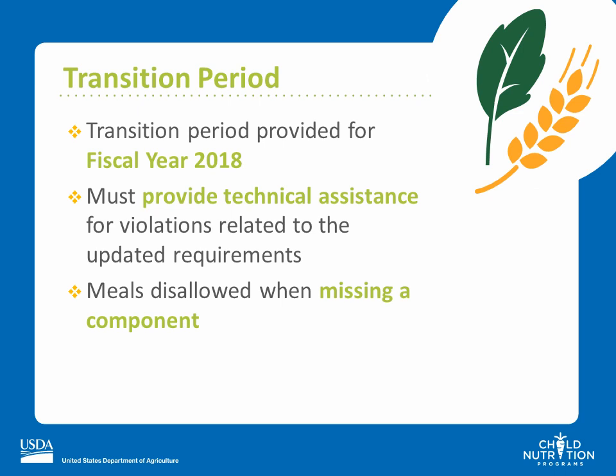As long as child nutrition program operators are making a good faith effort to comply with the updated preschool requirements, meals cannot be disallowed and child nutrition program operators cannot be found seriously deficient when meals fall short of the updated infant and preschool meal pattern requirements during this transition period. State agencies should work with child nutrition program operators who are not meeting the updated meal pattern requirements to identify actions necessary in order to do so. As currently required, state agencies must continue to take immediate fiscal action if a meal is completely missing one or more of the required food components.